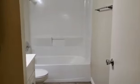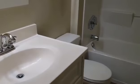And when we go into the bathroom here, you have more storage space, linen cabinets, your bathroom vanity and shower.